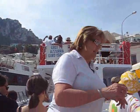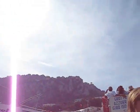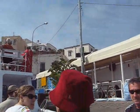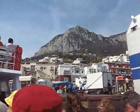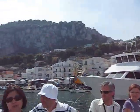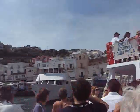We're on a little boat now that goes around the island of Capri. So there's Oglesby, Geneva, and then here's me. And it's very sunny outside. So when we start moving, I'll get more videos. Okay. We have now started to move after 30 minutes of sitting on a boat in the heat. There we go. There's Capri again. This is a very big boat. Look at it. Very big boat.